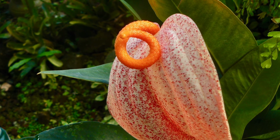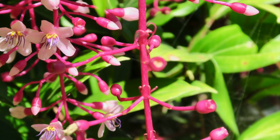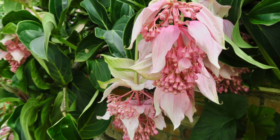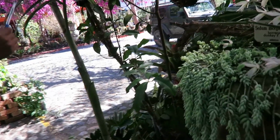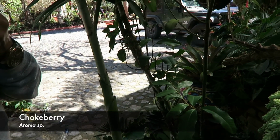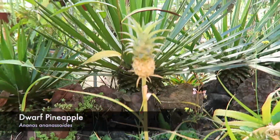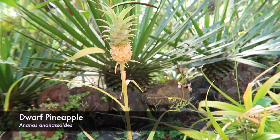The Botanical Gardens don't allow visitors to touch plants, but there are a few exceptions for folks on the tour, and it wasn't long before we got to sample our first plant. This is chokeberry. You can eat it. They're all over the world, not only in Mexico. Oh, they're so cute! They're from Costa Rica and South America originally.